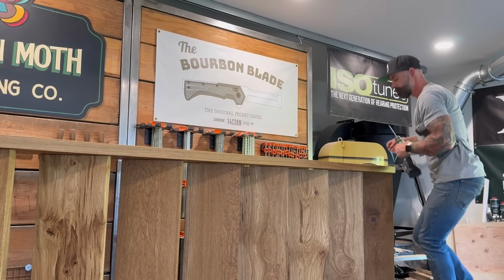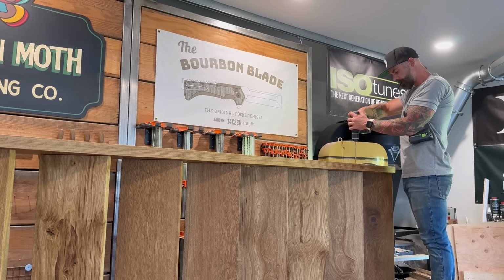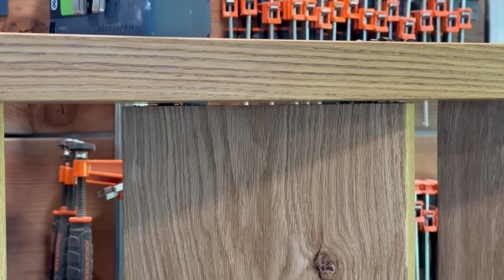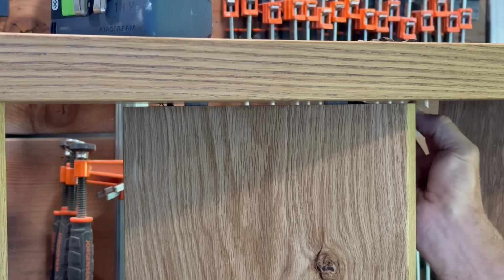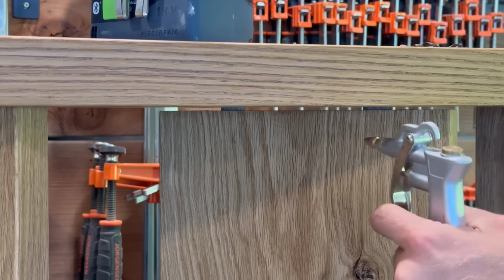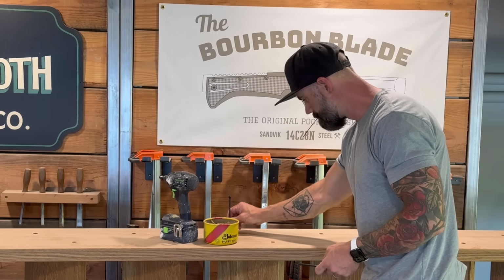Then all I had to do was screw it in place. I got this really nice, very long drill bit at the store. Drilled some pilot holes, but then I realized because there was a gap that left a bunch of sawdust in between our apron piece and the step. So before I screwed them together, I had to go through and clean out all that sawdust, or else there'd be a gap and it wouldn't come together properly.